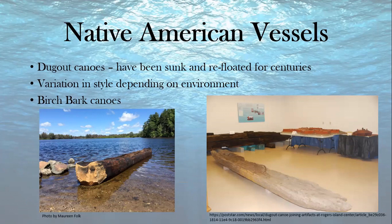But like any boat, these came with their own set of issues. The photo on the left is actually a dugout canoe that I helped to build when I was in undergrad. And the photo on the right is a dugout from Daggett Pond in Warrensburg. And you can find it, I believe, still at Rogers Island.